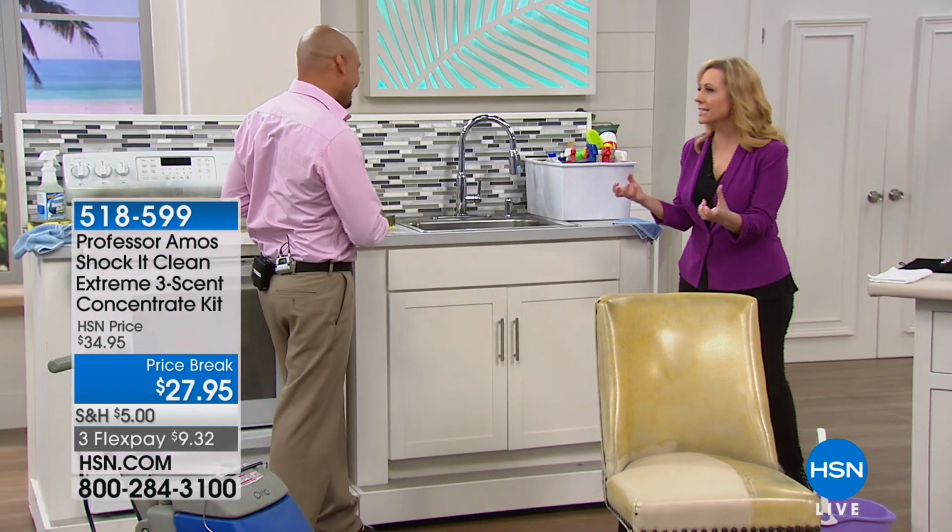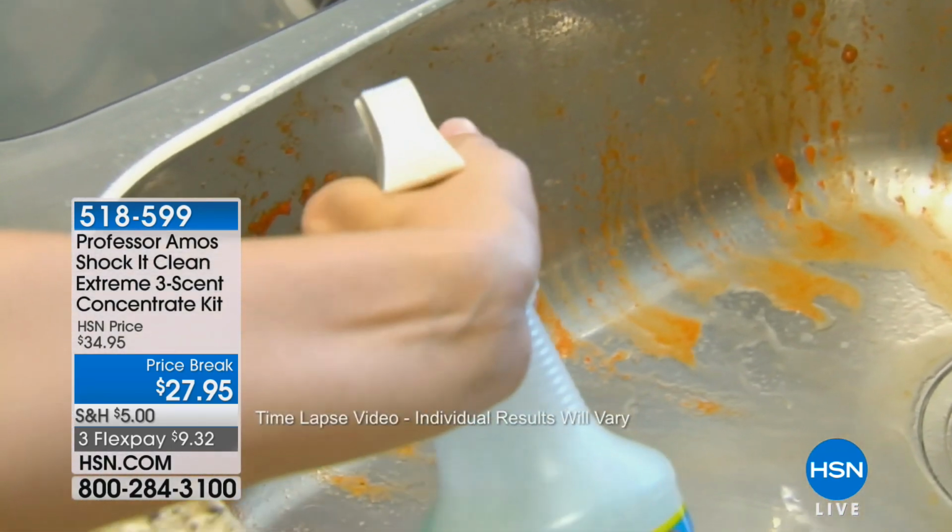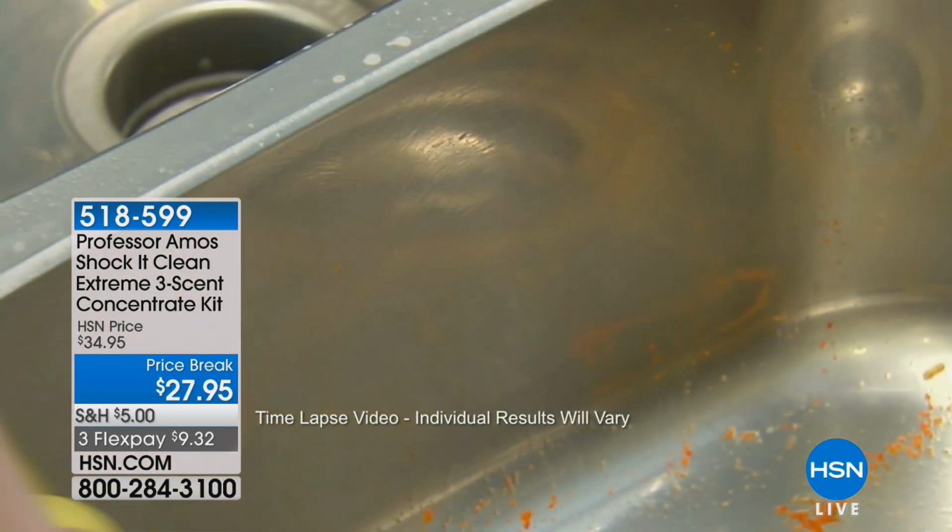That's a good tip because a lot of times I'll spray it and I'll want to jump right in. Just spray it, let it sit for just a minute. You're working harder. Let the product do the work. I'm smarter, not, wait, what?